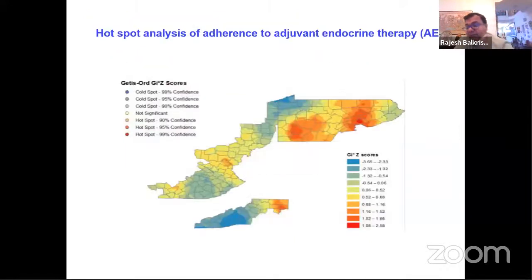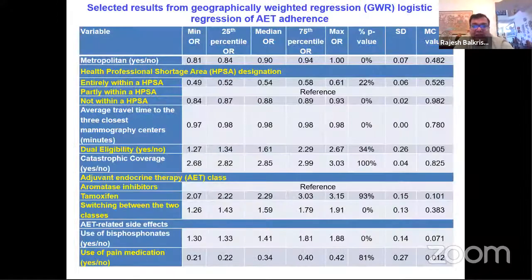Next slide, please. We were also able to show, so here, this is what we call geospatial mapping. We were able to look at parts of the state where the adherence was poor and parts of the state where the adherence was good. So the redder areas indicate areas where the use of medicine was good, and the bluer areas indicate where it was bad. We found that the redder areas are closer to bigger cities like Pittsburgh and Philadelphia. The bluer areas are some of the more rural counties. Next slide, please.